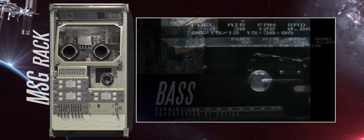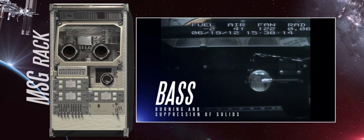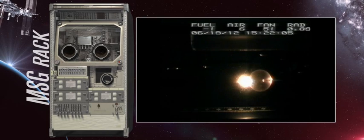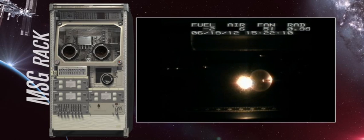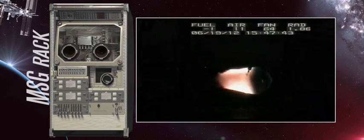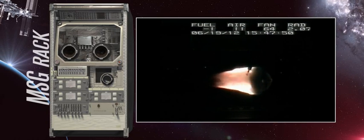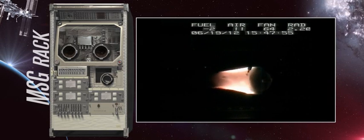The MSG is also used to conduct the BASS experiment, which stands for Burning and Suppression of Solids. Instead of measuring flames from burner nozzles, the BASS experiment observes and models the geometry of flames on solid spheres and flat surfaces. These controlled fires are then extinguished in a variety of ways to look for the best strategy to use for suppressing flames in microgravity. Improved fire detection and suppression systems for use on Earth and the ISS can then be designed from this information.